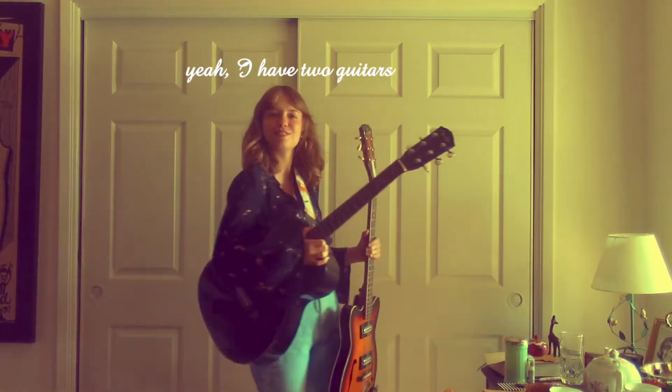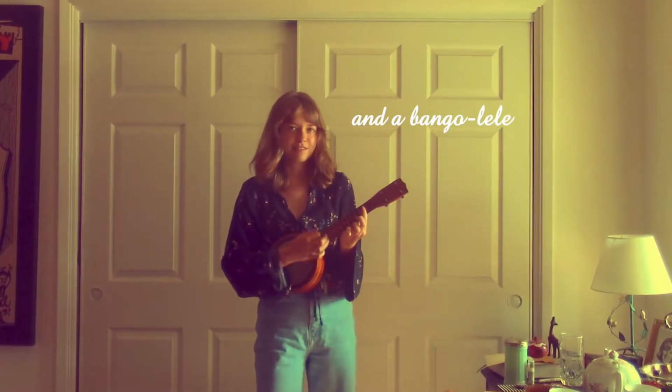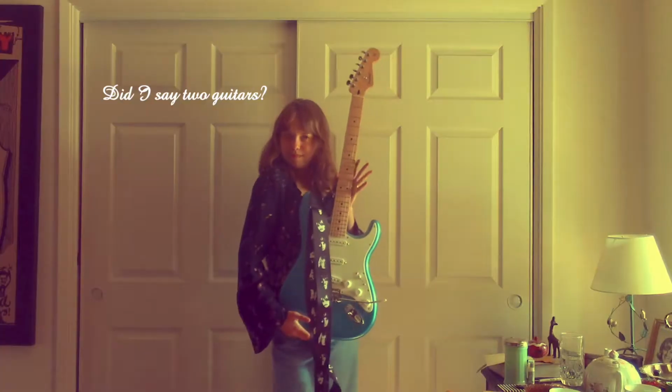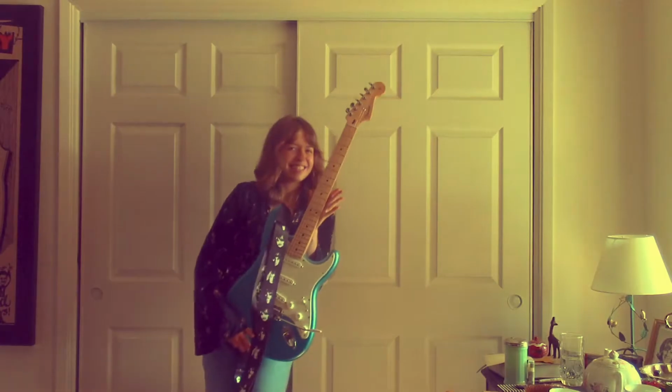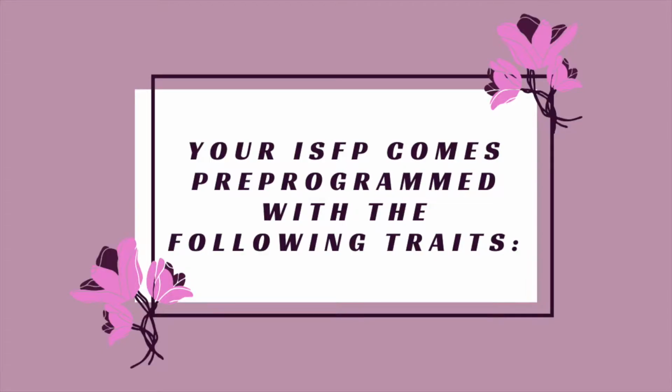Your ISFP will also have multiple creative interests. Books, sports equipment, musical instruments, camping gear, cameras, various art supplies, and random junk may also be included. Your ISFP comes pre-programmed with the following traits.